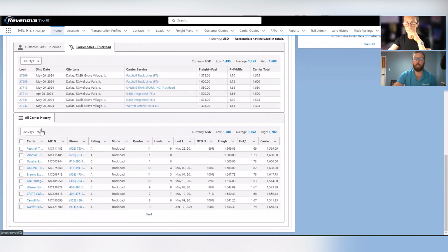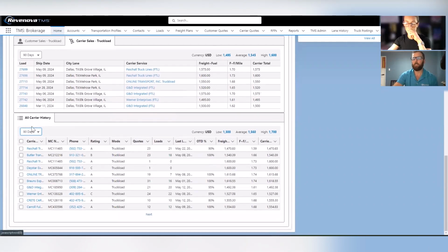Last, but certainly not least, is all of that carrier history. I'm going to open this up a little bit, get us even more info. It's showing who hauled it, the quotes they've provided versus loads received, last time they moved a load so that you make sure the rates that you're giving the customer are relevant, as well as their on-time delivery percentage. Then again, the low, average, high that we've been buying this for from the carrier.